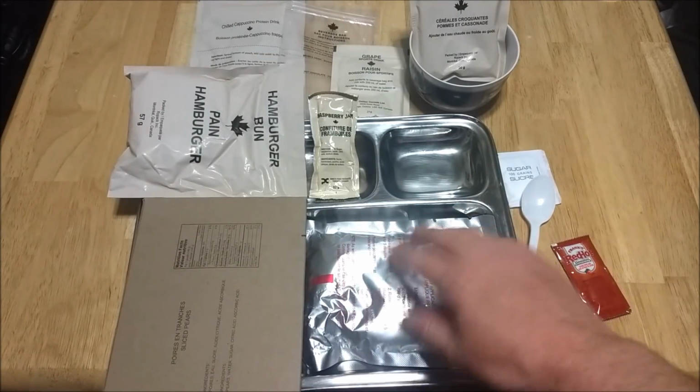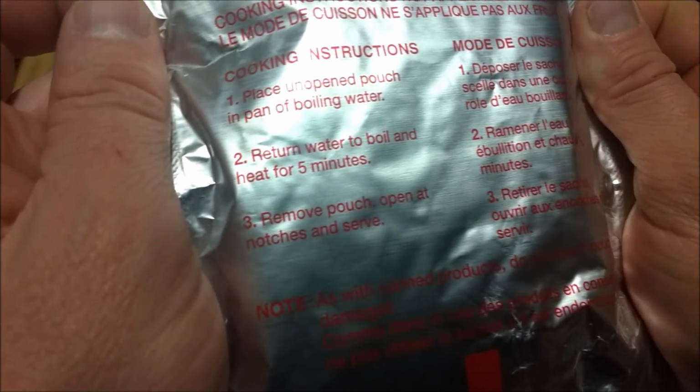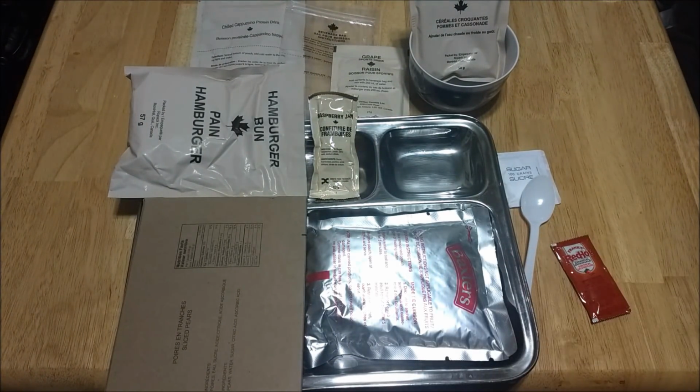I went ahead and boiled this. The package directions said boil for 5 minutes. I gave it about, I don't know, 7, just because I forgot what I was doing for a second.